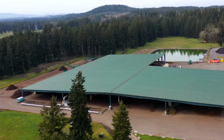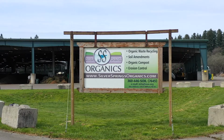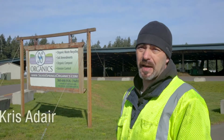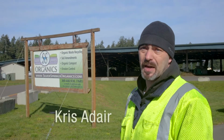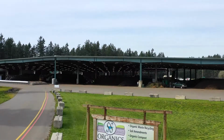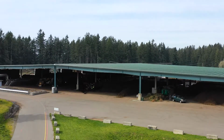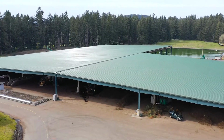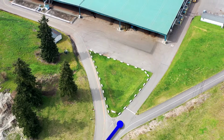Welcome to Silver Springs Organics, a commercial composting facility located in Rainier, Washington. My name is Kris Adair. I'm the site manager here. Today we'll take you on a tour to show you the process of a raw feedstock and then a marketable product. And we'll take you through the entire process and show you how it's all broken down and how that process all works.